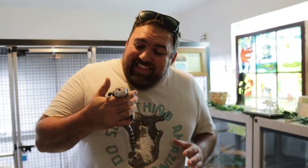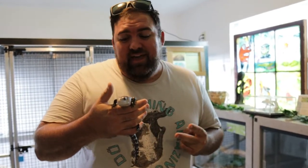All right, guys, so meet Felipe. Felipe is an Indonesian blue-tongued skink. We have one of these guys, so now we have two of them, and we pretty much bring a blue tongue skink to almost all of our shows. So we love blue tongues.